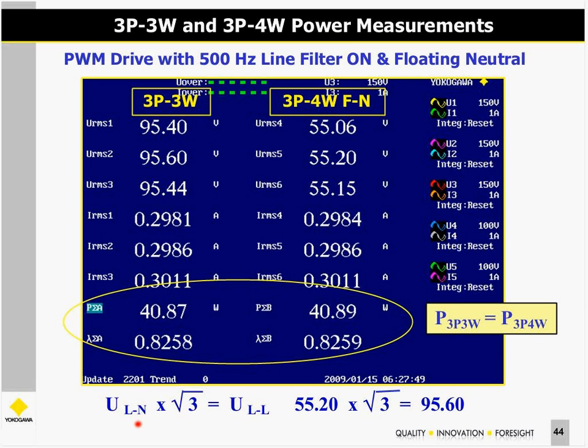And the voltage line to neutral times the square root of 3 equals the line-to-line voltage. So just a calculation check. We did pick this one right here: 55.2 times the square root of 3 gives us the 95.6. So the math works the same as the measurement.